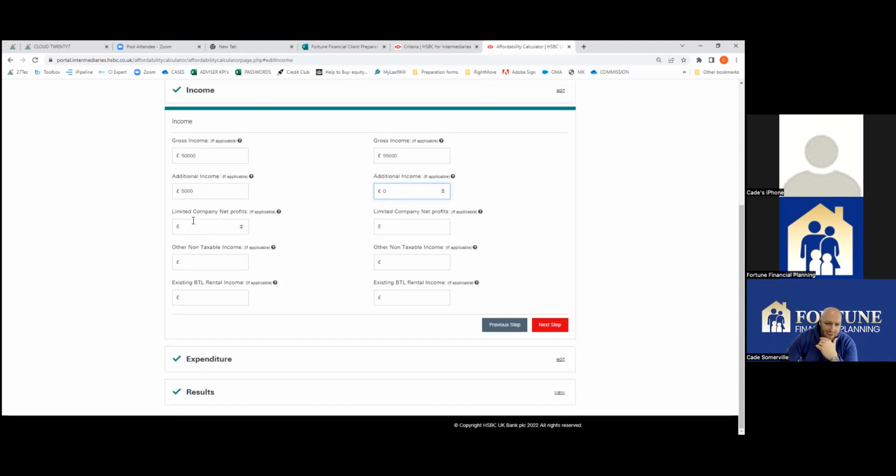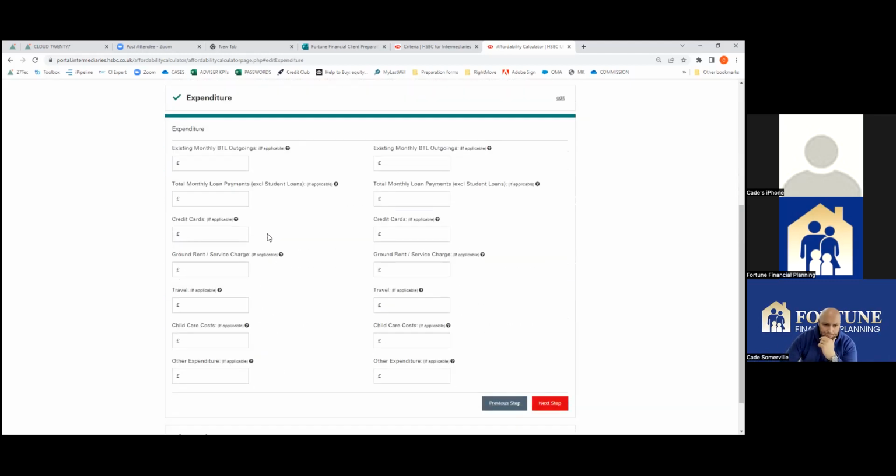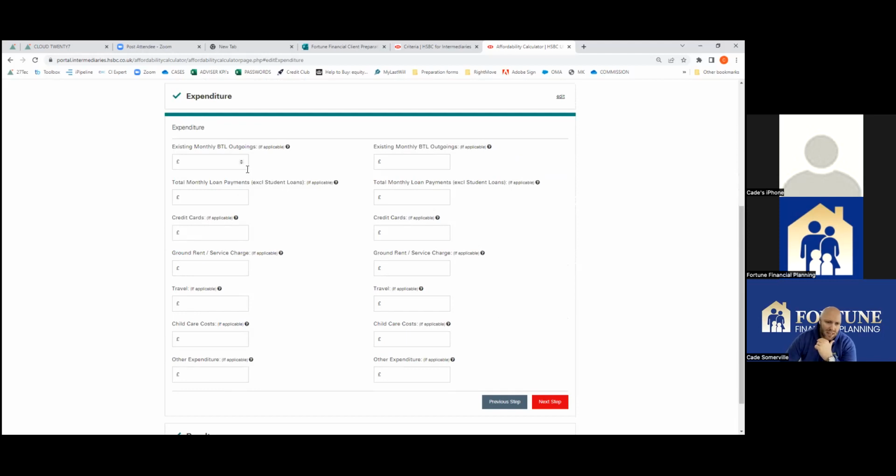Depending on what other type of income you're using, you might be looking to use limited company net profits, other non-taxable income, and if they've got maybe a buy-to-let in the background where they receive rental income, you can use those two. Again, subject to criteria, you need to confirm that it fits criteria for a lender. So we're going to hit next step, and this is regarding expenditure.